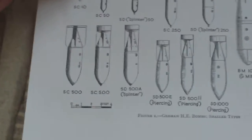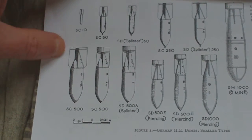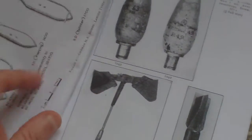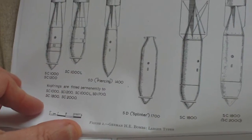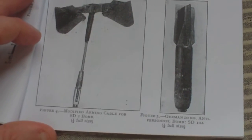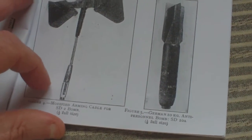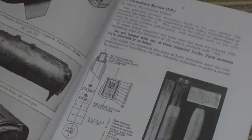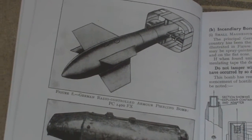And it starts with German bombs, various illustrations from the SC-10 right up to the SD-1000. We have German HE bombs, larger types. One kilogram anti-personnel bomb, SD-2 bombs, 10 kilogram anti-personnel bombs, the famous 2 kilogram anti-personnel bomb, the butterfly bomb, radio controlled jet propelled glider bomb, radio-controlled armor-piercing bomb, parachute bomb, another parachute bomb, incendiary bombs.